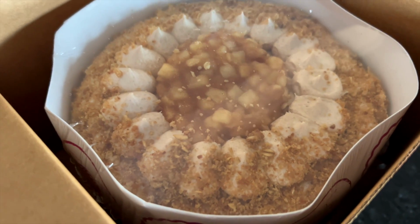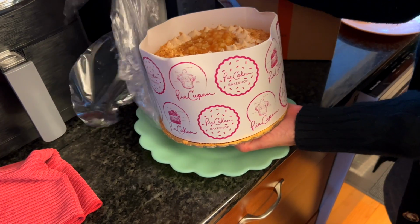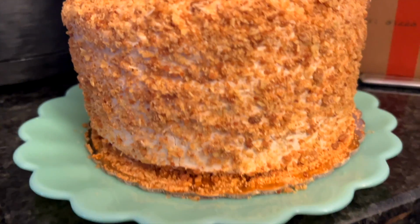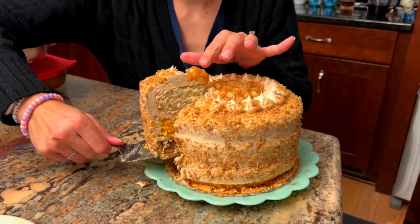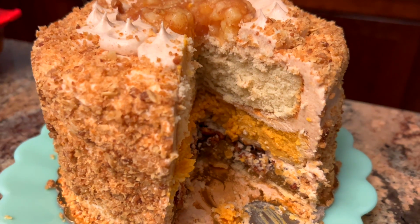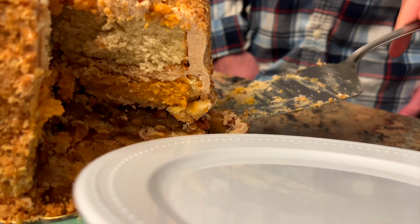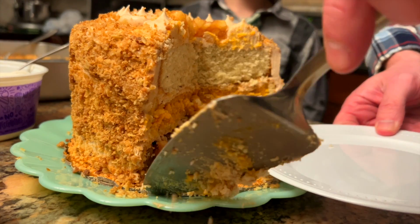We'll see it soon unpacked. I'm actually quite excited. I'm pretty excited to try this.